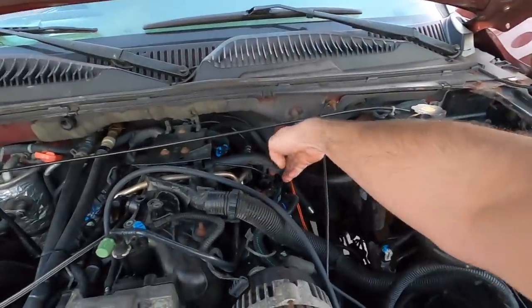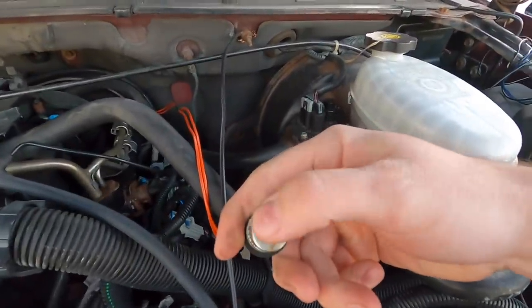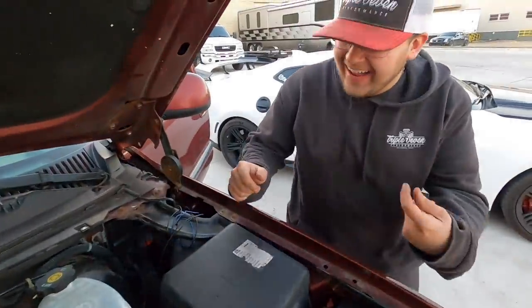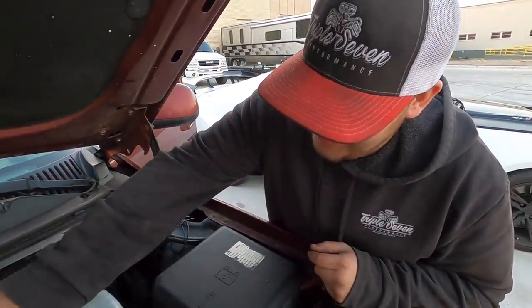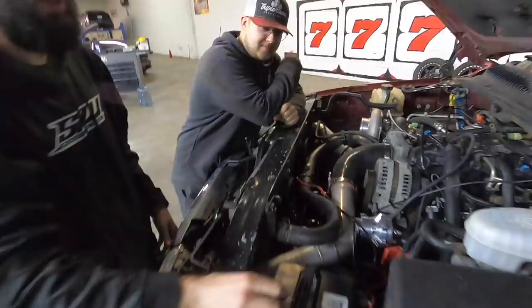Yeah, here's the vacuum leak I was talking about. Right here. Big old boost leak right here. I'm an idiot. Oh well. It was a boost leak.